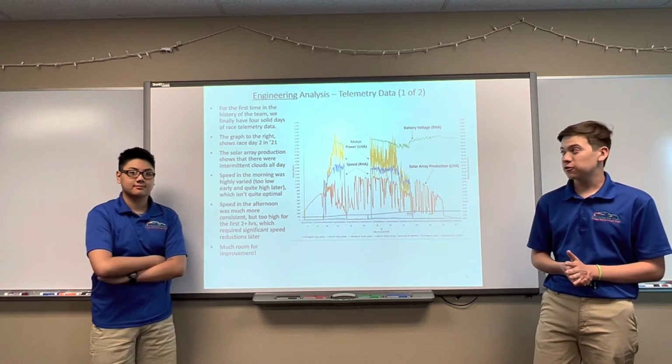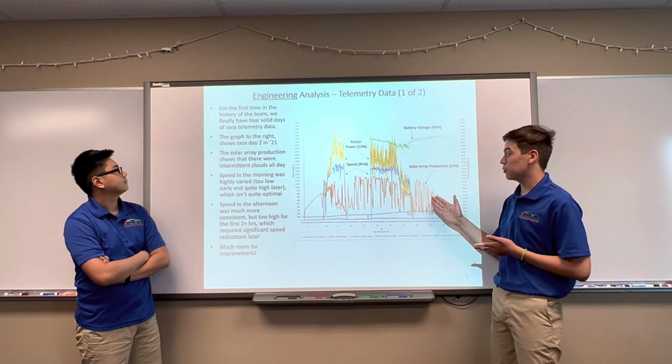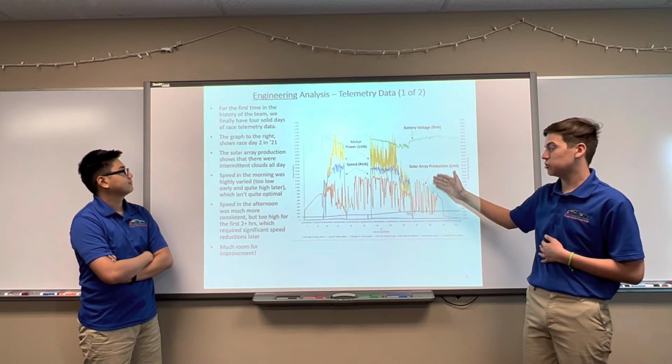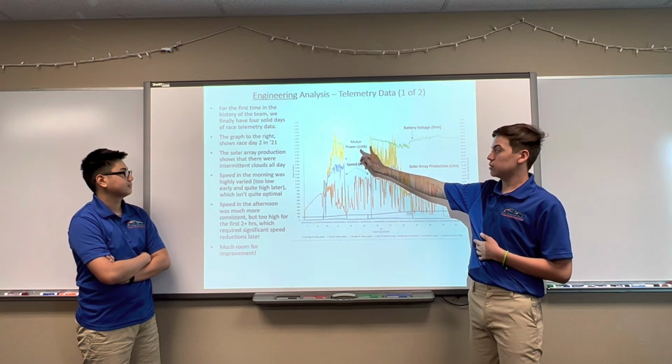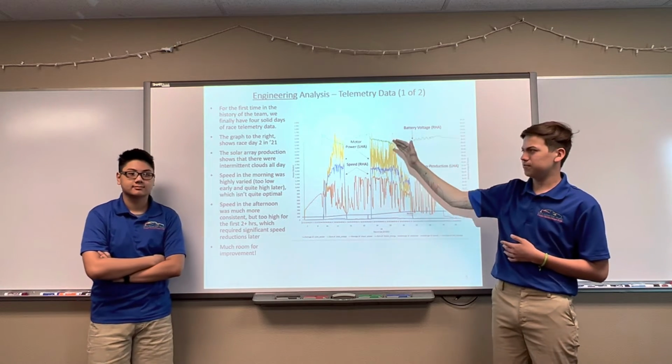After last race, for the first time, we had about 4 solid days of telemetry data, which is provided right here. The 4 things that we wanted to point out today are the solar array production, which is going to be the orange, the speed, which is going to be the blue, the yellow is the motor power, and then the green is going to be the battery voltage across the top.